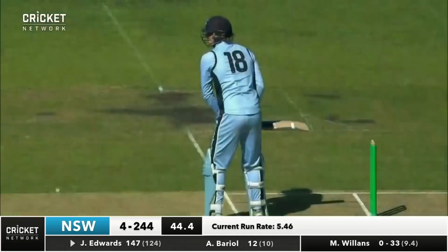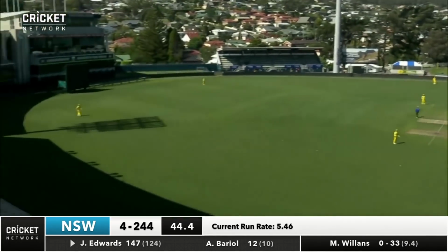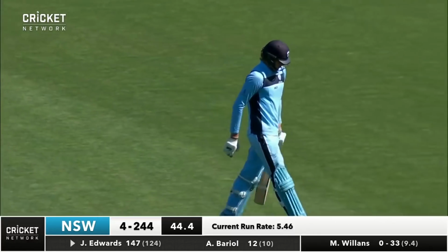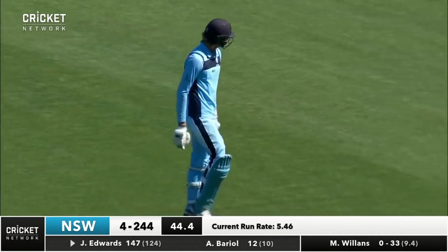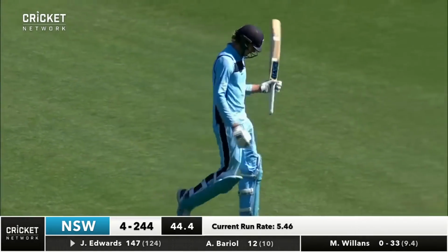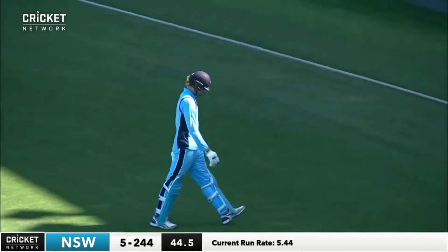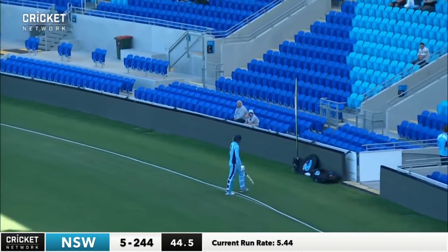Just looking at the replay of that shot, that was picked up really well, but he's a little bit stiff. All credit must go to Jack Edwards, and he's going to get a terrific hand. 147 off 126 deliveries.